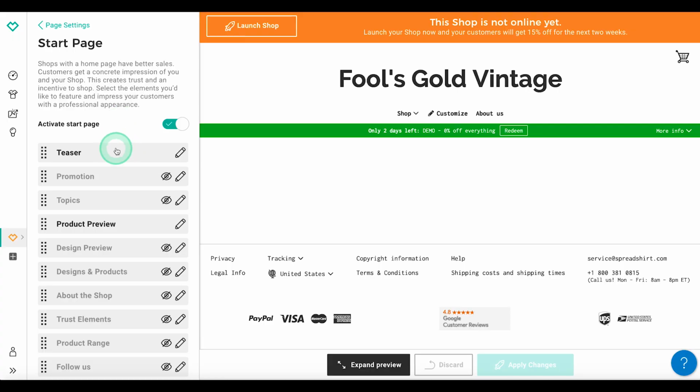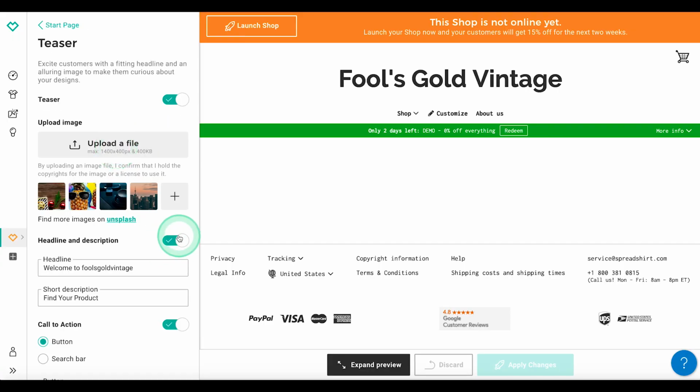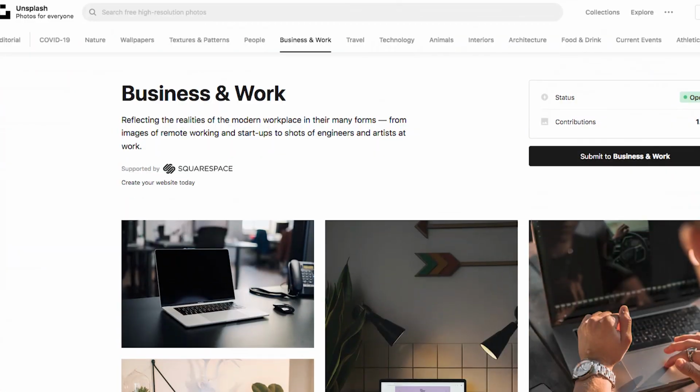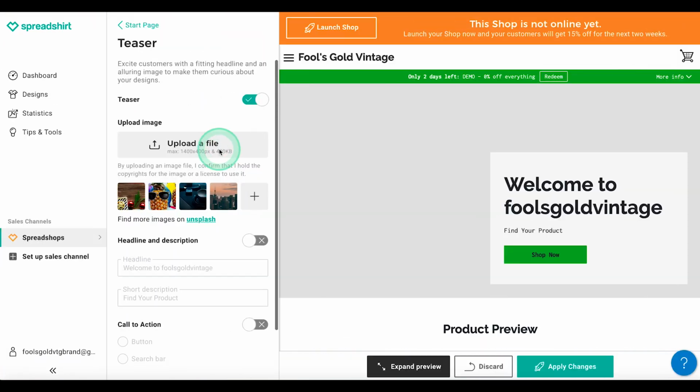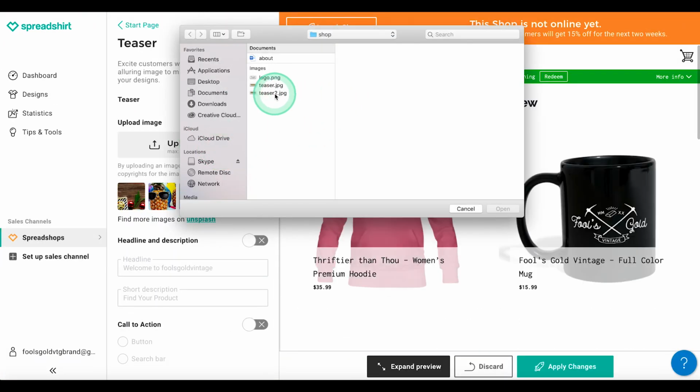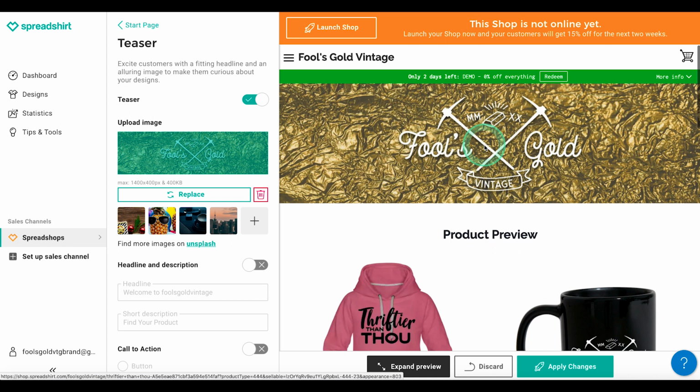You can add a few words and a Shop Now button over your image, but I don't really want that for my brand, so I'm going to turn those off. I already happen to have a header image for my brand, but if you need one, you can use the website Unsplash to find some cool photos like these. I'll click Upload a file, select my header, and there it is. This looks pretty neat already.